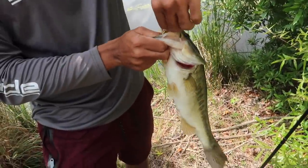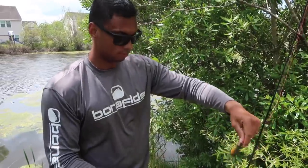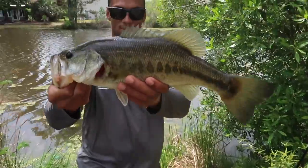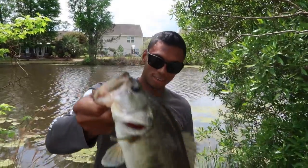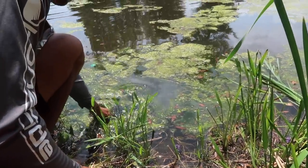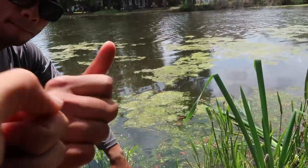That's good you got that one. That's a quality 3-pounder. Hold that thing up one more time, Alan. There we go. Good job, man. That's a big fish. That's a big fish, Alan Bob. Frog fishing at its best. Hell yeah. Good job, bro. Good freaking job. Bow.